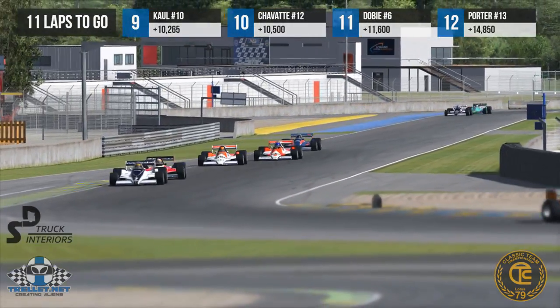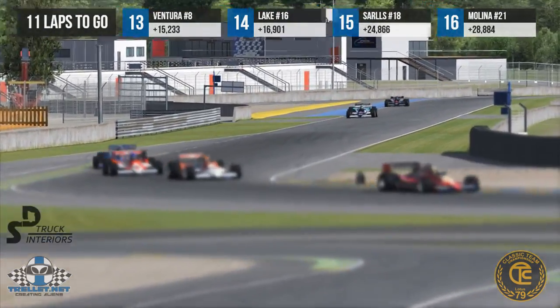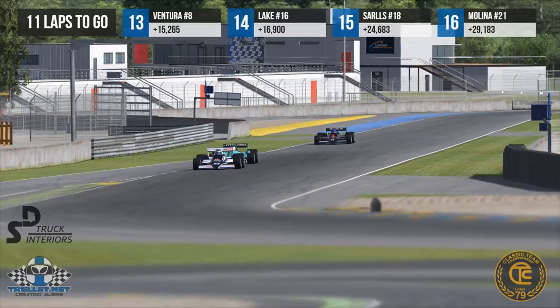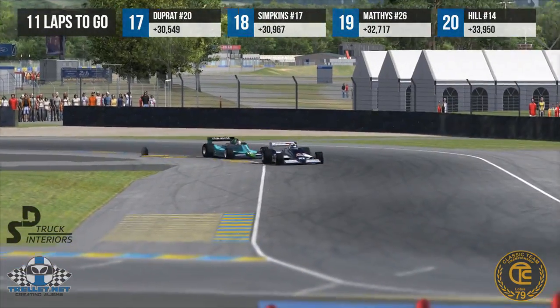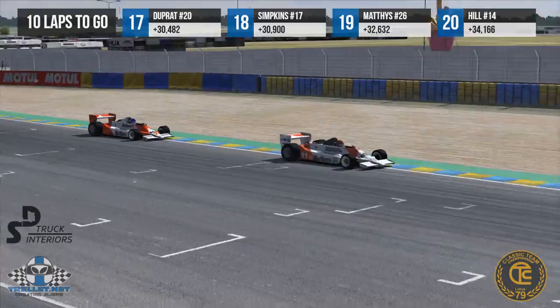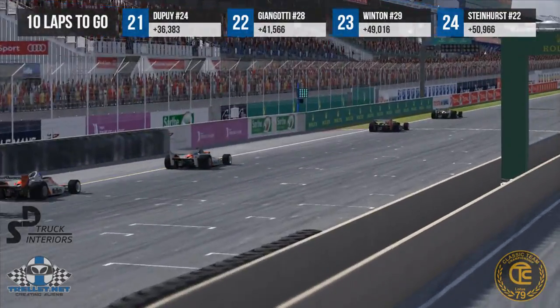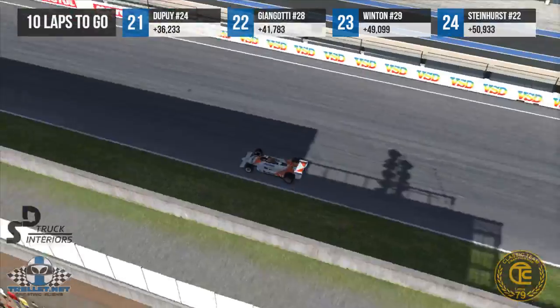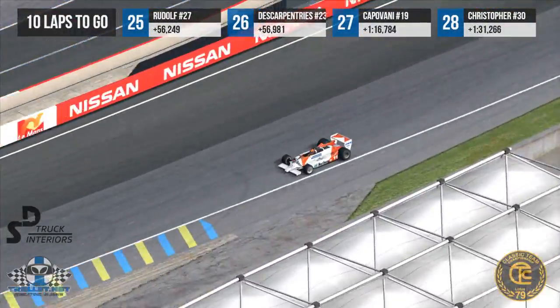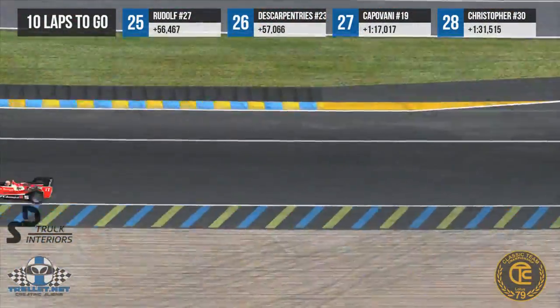Yeah, the Lotus 79 just squirms under you in those corners. It doesn't really want to go. The rear just slides around. It's hard to keep it going on rails. And what I like to say is many of the braking zones are especially difficult without the downforce.